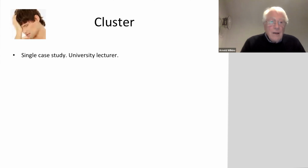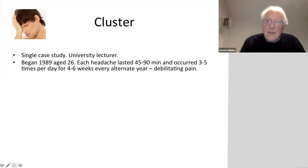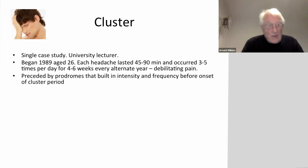Now, cluster headache. Here I have just a case study, but it's an interesting one. A colleague of mine, in 1989, his headaches began when he was aged 26. Each headache lasted 45 to 90 minutes, and it occurred 3 to 5 times a day for 4 to 6 weeks, every alternate year. And I should mention that the pain of cluster headache is the worst pain known to medicine. It's absolutely horrible. Now, what he found was that his headaches were preceded by prodromes, and the prodromes built in intensity and frequency before the onset of the cluster period.